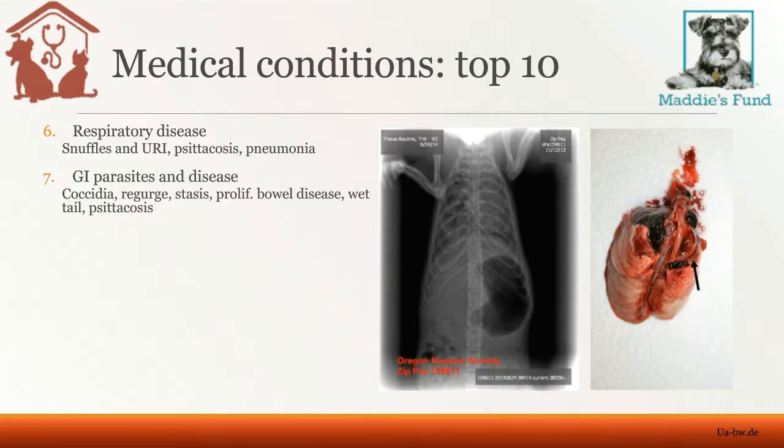GI parasites are also rather important to a lot of these, especially mammals. Rabbits in particular get GI stasis. They can also have coccidia that lives in their liver, proliferative bowel disease in birds and wet tail in hamsters, and then of course psittacosis, which I have on both respiratory and GI disease for birds because it causes symptoms in both of those systems.